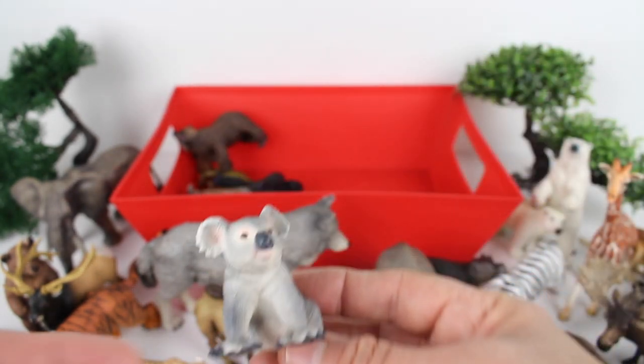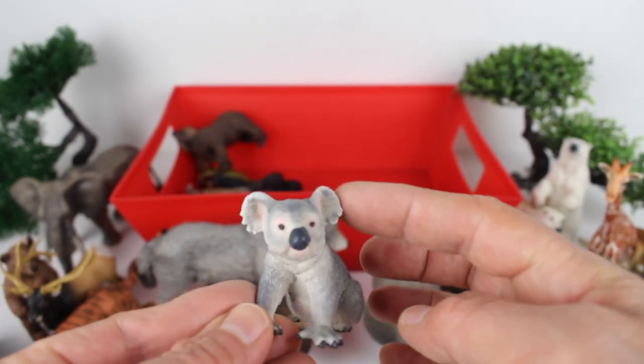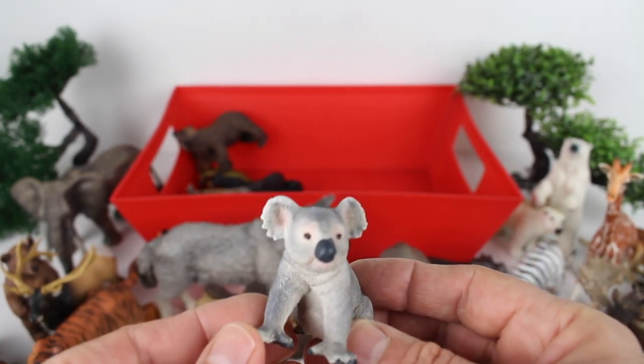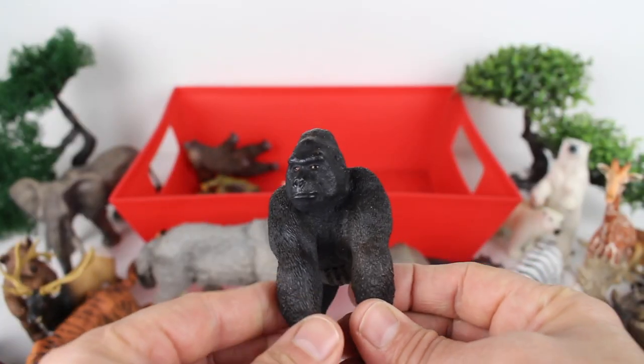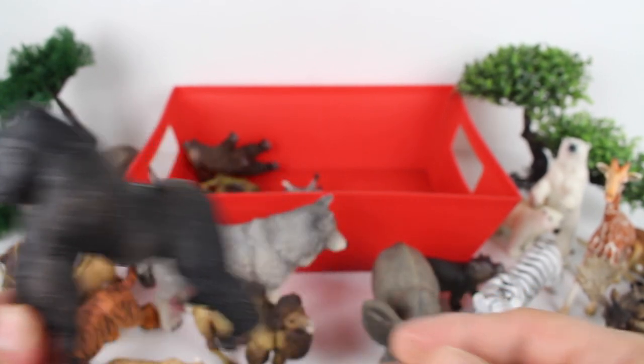Here is a koala bear. Koala bears come from Australia. I like the cute, adorable little face on this koala bear. This is a silverback gorilla. They come from Africa.